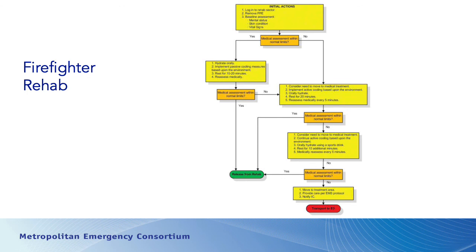and they are assessed. They have parameters measured, their vital signs are normal or not, they're maintaining normally or not. If they are doing okay from a medical perspective, oral hydration, let them cool down, reassess after 10 to 20 minutes, and if they're still doing well, they can return to the fire ground. If their medical assessment shows that they're not normal, get them undressed, let them hydrate orally, let them rest for 20 minutes, and reassess them every 5 minutes just to make sure they're doing well as part of their rehab process. If they recover and take in oral fluids well, they can return to the fire ground.